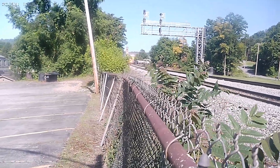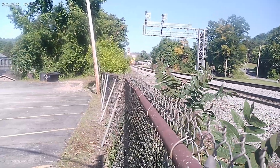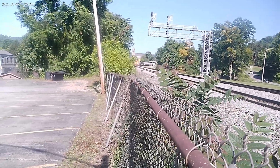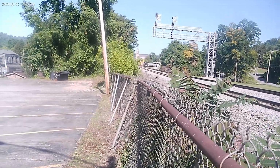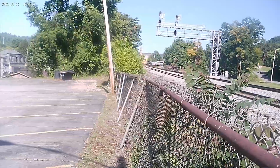Alright guys, we got the M316-07, eastbound X-ray trains, eastbound on track main 2 at MO tower. Let's check it out. Here we go.